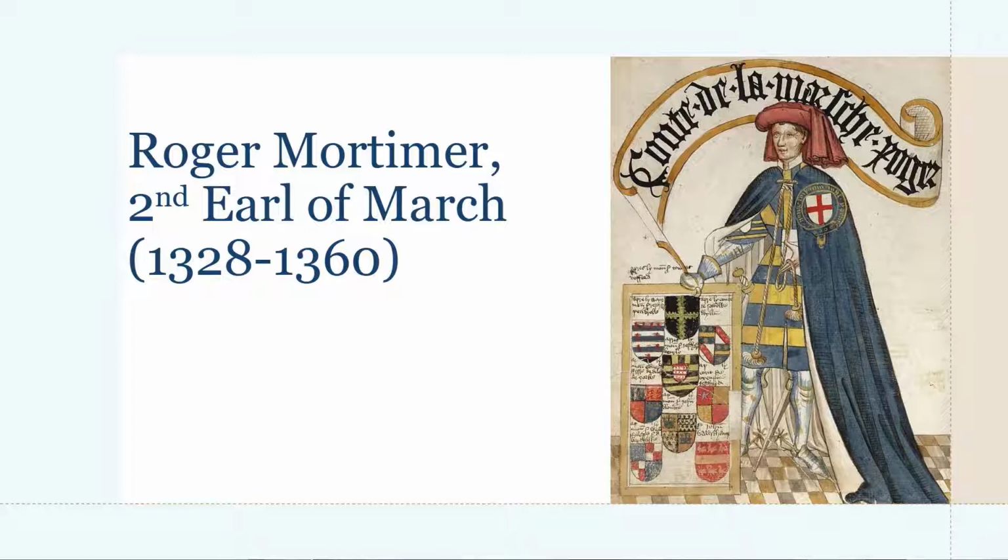And for the next 3 years after that, Roger Mortimer is quasi-ruler of England, pulling the strings in the background. He's basically aggrandising himself and becoming the premier baron within the realm. He takes the ostentatious title of Earl of March, which caused quite a stink at the time, and he really annoys Edward by doing this.